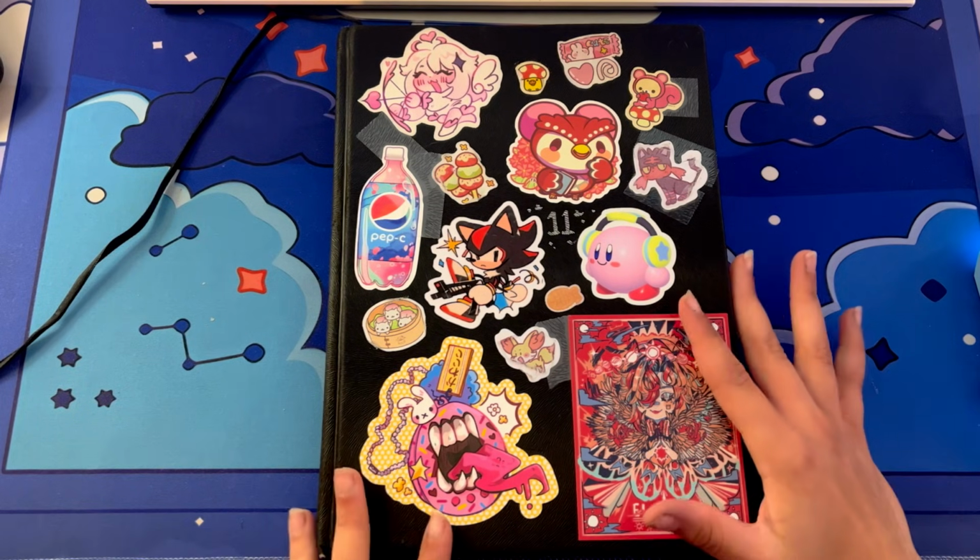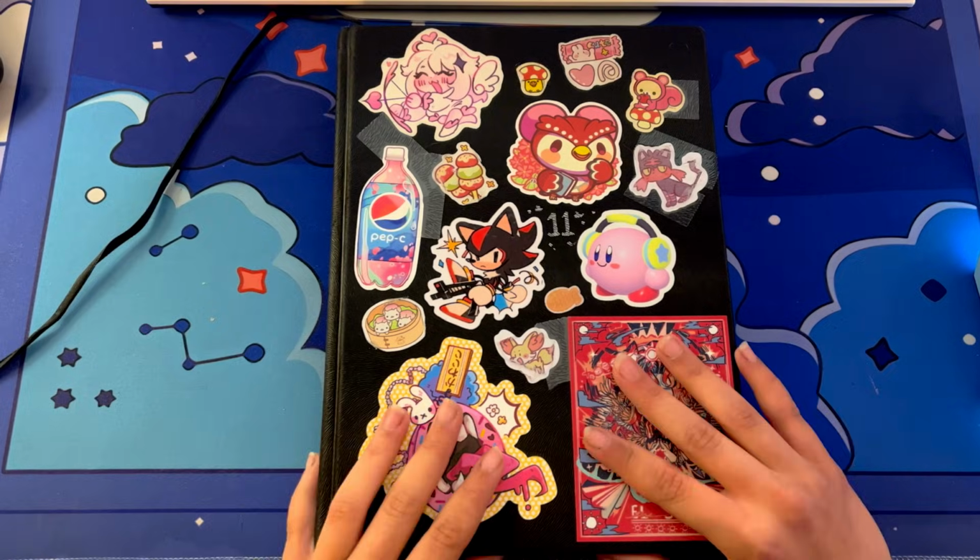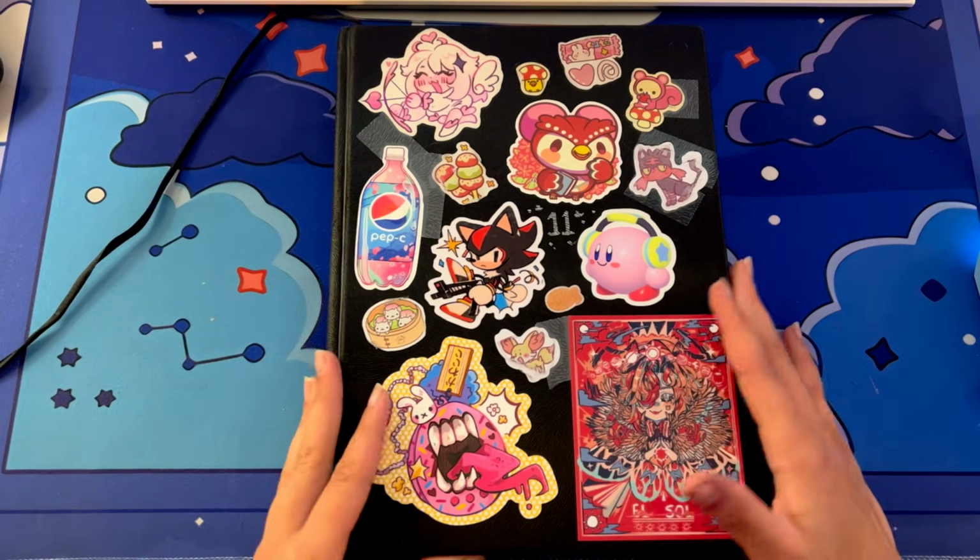Anyways, y'all aren't here to look at my stickers. Y'all are here to see the most embarrassing book that I own. So let's go ahead and get into it.